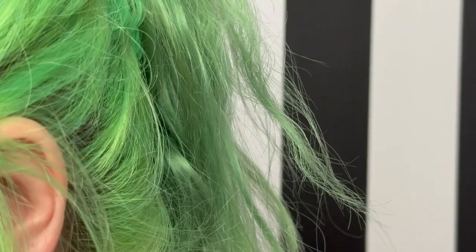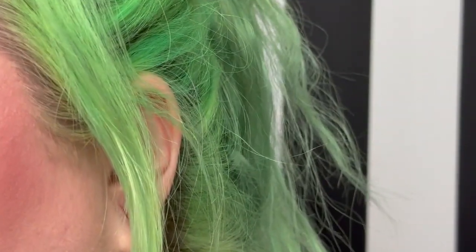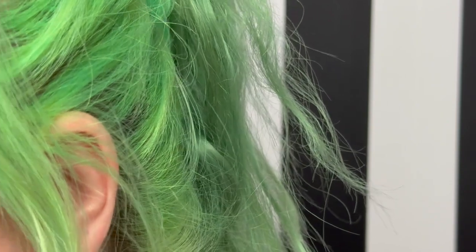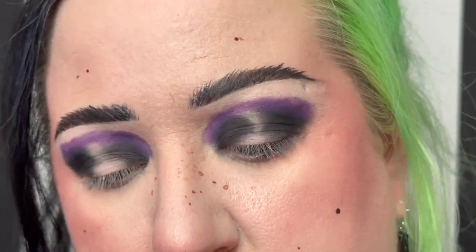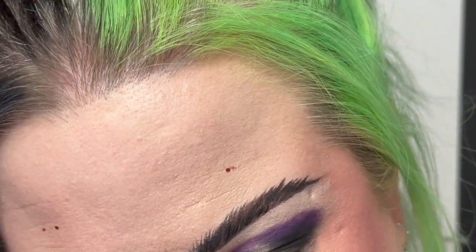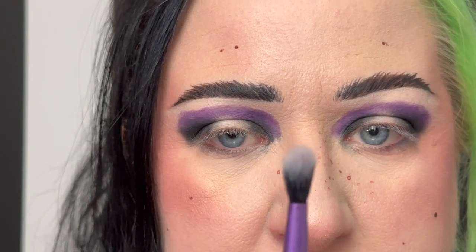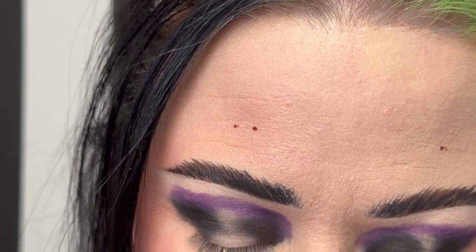All right, and now I need to wash my brushes because I need more of my small shader blending brushes. They all appear to be dirty. So we're gonna go in with this Real Techniques base shadow brush. It's nice and fluffy, with a little bit of a pinch on the side, and we're gonna go into He's Sorry.